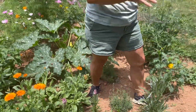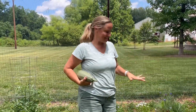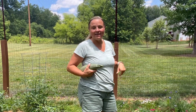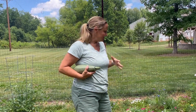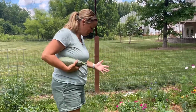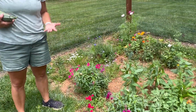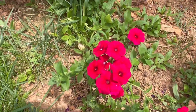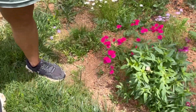And then this bed over here, this was the very end, the very last thing that I planted. And what I did, I just threw everything that I had. I didn't want to waste anything. And I've actually grown to really love this bed because it's so much color. Like for example, the phlox. I wasn't excited about growing the phlox, but look at it. Look at how bright and radiant those colors are. It's, I guess, red. Then we have the hot pink here.